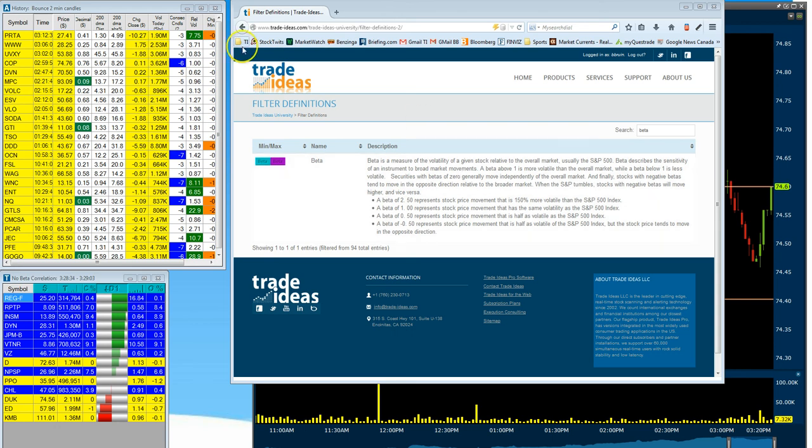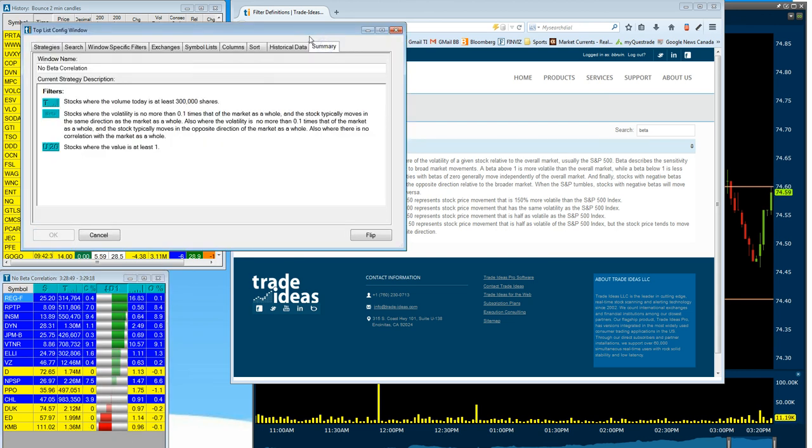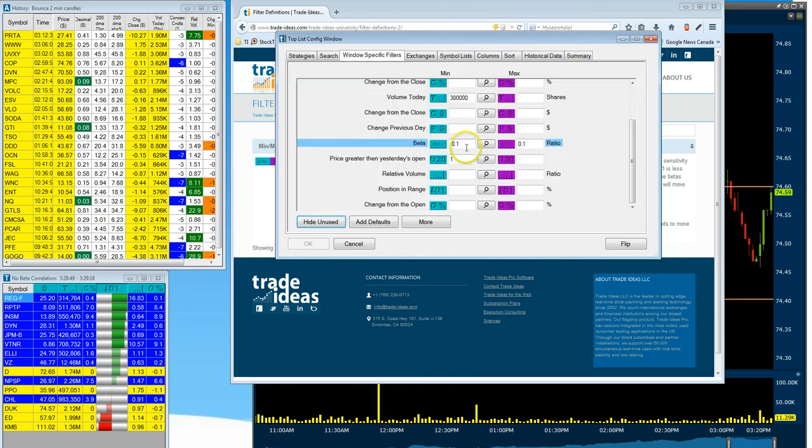And so that's basically what I did here. Let me just bring up the configuration and the summary. I put in for beta the minimum as minus 0.1 and the maximum as 0.1. In other words, very close to 0. So these should be stocks, in theory, that are going to act a little bit more independently of what the overall market is doing.